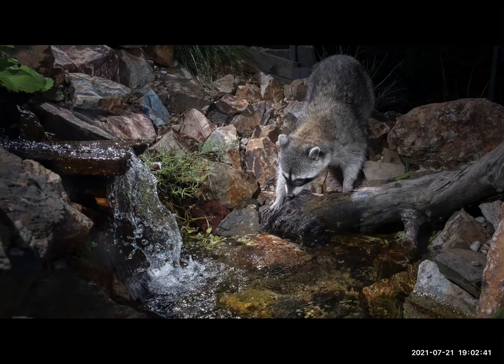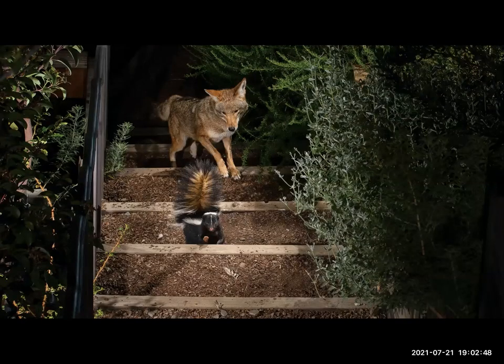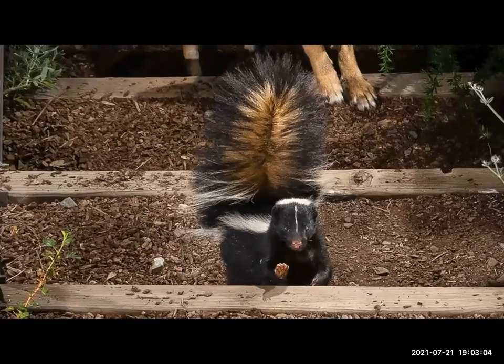Northern raccoons are just one of the many different characters utilizing our gardens at night. And sometimes when these animals' paths cross, there's drama. And I know this appears bad for the skunk, but there's no need to worry. In the end, it was the coyote that got the raw end of this encounter. I know, because this was only one in a series of shots. And don't you just love the look on that skunk's face? He's just about to leave a lasting impression on that coyote.